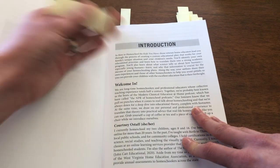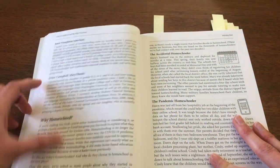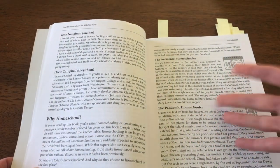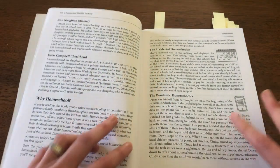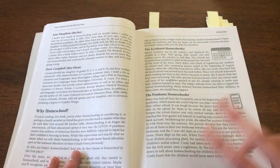So the thing I really like is that it starts with an author introduction, and they talk about their experience and just a little short biography of them, which I think is really helpful. And I really like to know more about the books I'm reading, the author. So it goes into the basics, so the different types of homeschoolers you could find yourself to be, and you can of course be more than one of these. I'm definitely more than one.